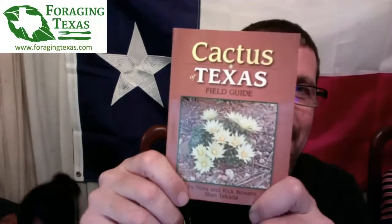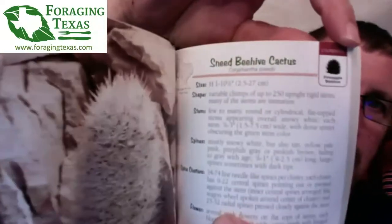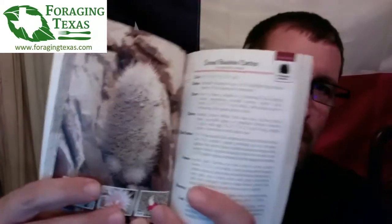So finally, Cactus of Texas. Personally, I think it should be cacti, but Cactus of Texas, a field guide. It arranges them by shape of the cactus, but it goes through and helps you identify all the cacti that you're going to find across Texas. So the Hill Country, South Texas, West Texas, pretty much all the cacti in Texas. So not so much by location, but by overall shape of the cactus is how you go through and find what you're looking for in here.